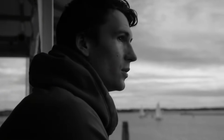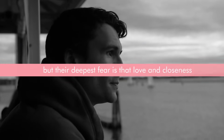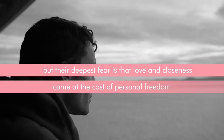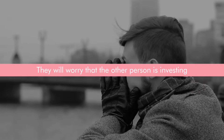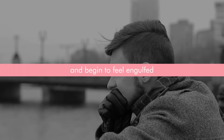All right, so avoidants want connection like everyone else, but their deepest fear is that love and closeness come at the cost of personal freedom. They'll worry that the other person is investing in the relationship more than they are and begin to feel engulfed.